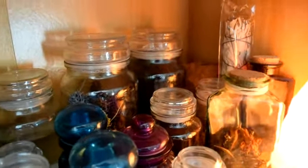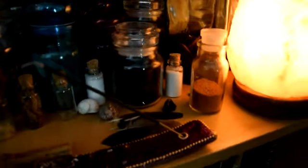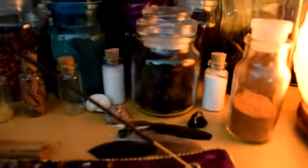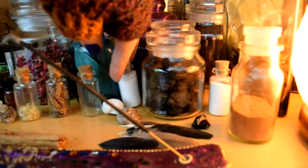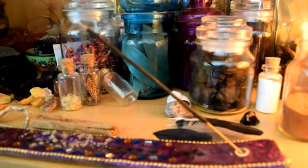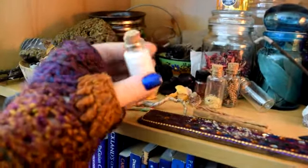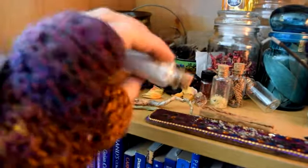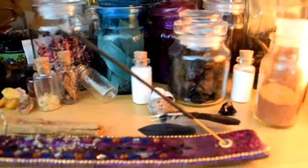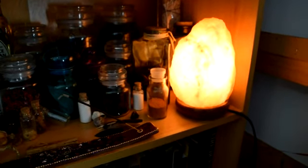Obviously some sage there, and some of my hair in one of those jars. And down the front here, that's pieces of charcoal. And these guys, these are cool. This is an idea that I got from Noah Tempestari. I will link his video down below. Stardust, which is selenite crushed up into a powder. So I have a couple of those and some snail shells and bits and pieces. And of course my glowing bright salt lamp.